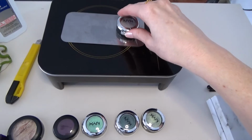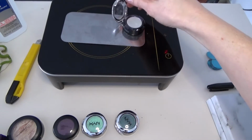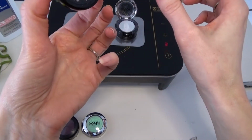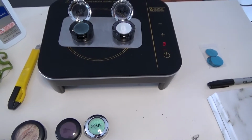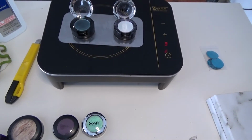So I'm just going to have to heat these up the old-fashioned way. All right, so I have the NYX Duochrome in Frostbite and the NYX Duochrome in Savage. We're just going to let those get warm and I will test them out and see if I can pry them out of there. While we're waiting on that, I want to talk to you about project panning.